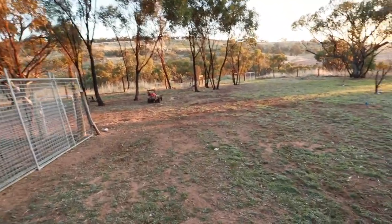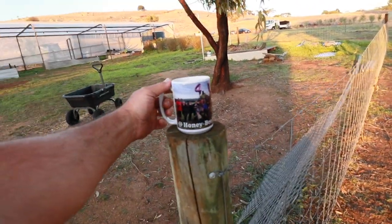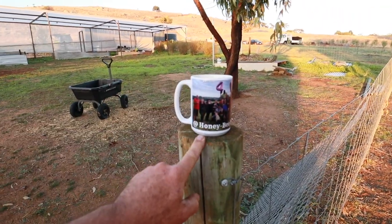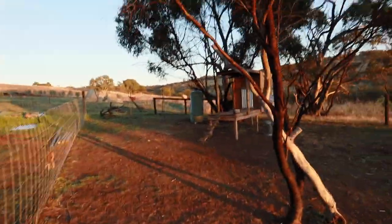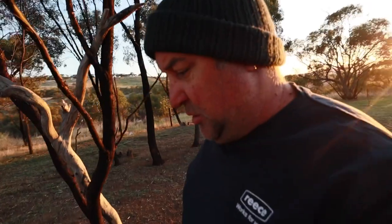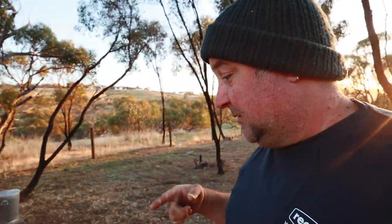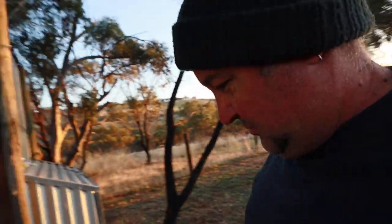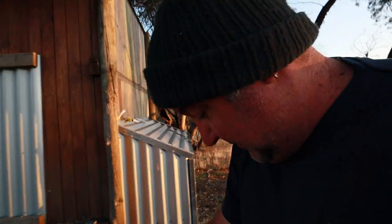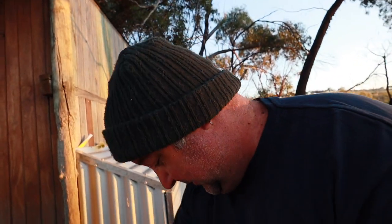All right, let's go let the chickens out. Lesson learnt: put your coffee on top of the fence post when letting the chickens out. If you put your coffee over here, you won't have a coffee, because the chickens don't care about your coffee. It's a little bit awkward with one hand.